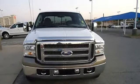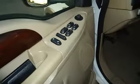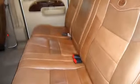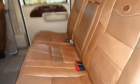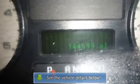100% AutoCheck guaranteed. This vehicle's interior does show very minimal signs of wear, but it is in far better condition than what is expected for a vehicle of this age. All electronic components in working condition. All interior components are in good working order.